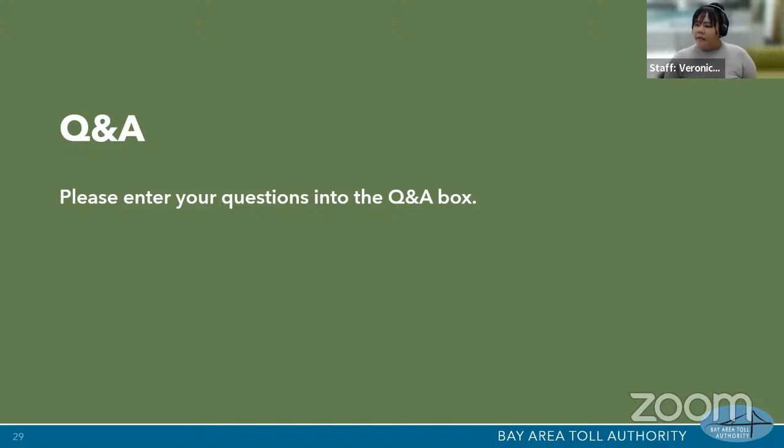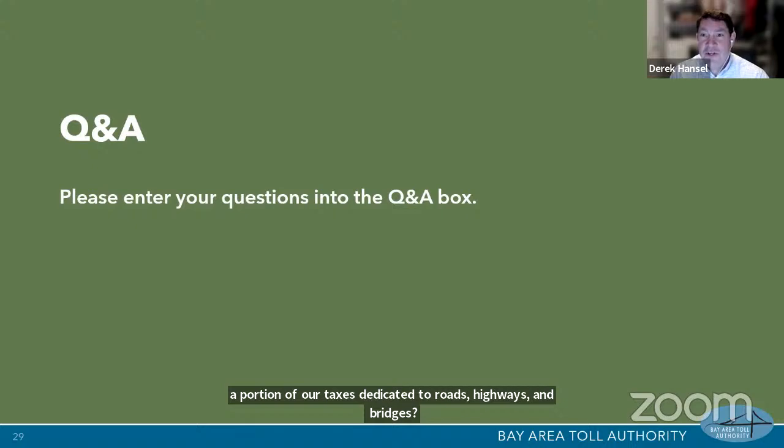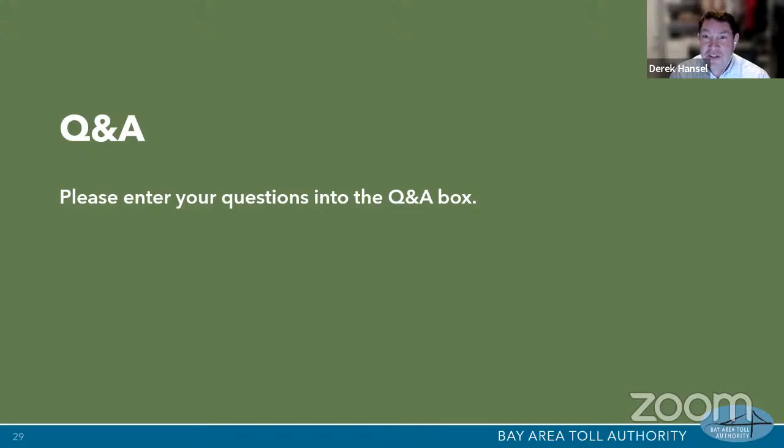Okay. We have a question related to this presentation. Does this mean that bridge maintenance is only paid by tolls? Isn't a portion of our taxes dedicated to roads, highways, and bridges? So yes, a portion of your taxes are dedicated to roads, highways, and bridges, but with extremely limited exceptions, not these seven bridges. We fund these seven bridges from toll revenue. So it's why it is so challenging.